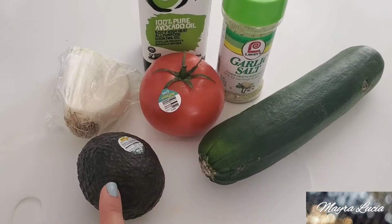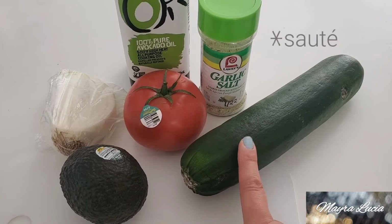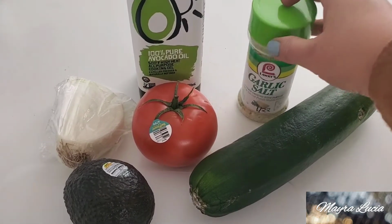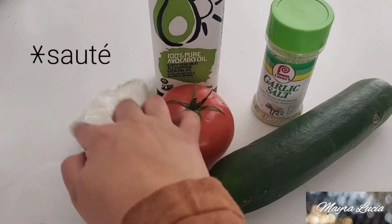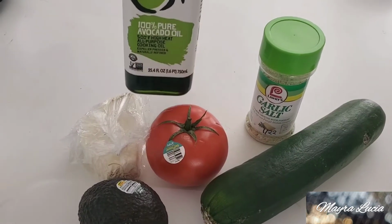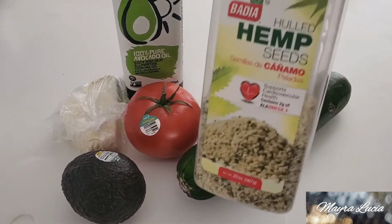So I'm going to mash this avocado, add a little bit of salt to it, and then I'm going to grill this. Just add a little bit of this garlic salt to it. And then I'm also going to grill this onion, whatever is left of it, with a tomato. And then I'm going to be using my avocado oil to cook that. And also I'm going to top it off with some hemp seeds.